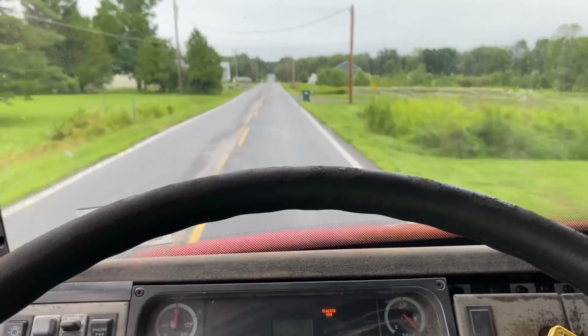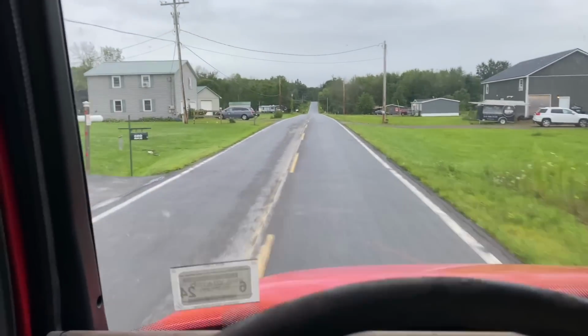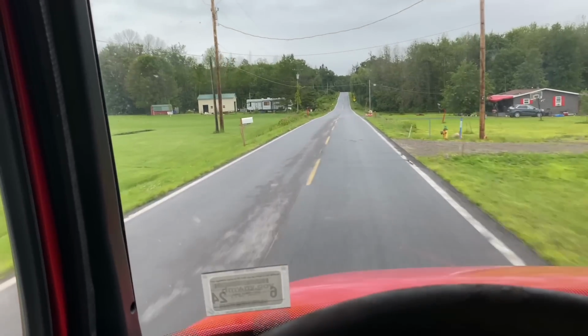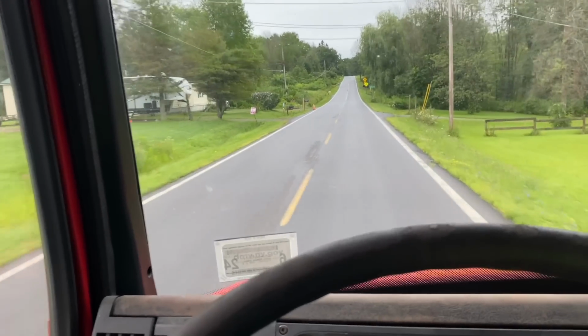The boys actually put a cone out for me. Right there is our job. Pole barn coming up on the left. Little pole barn. It is 24 by 35. It's a brand new barn.